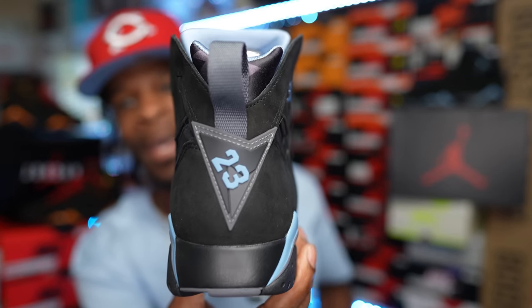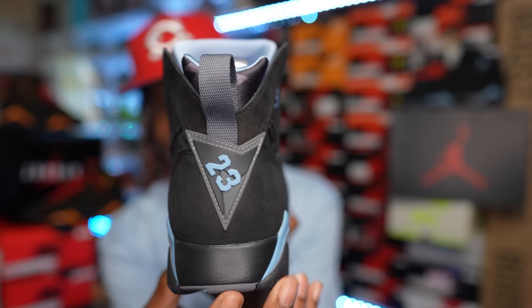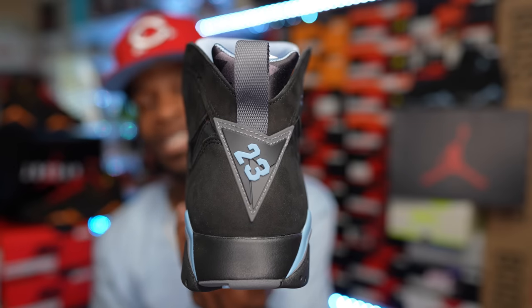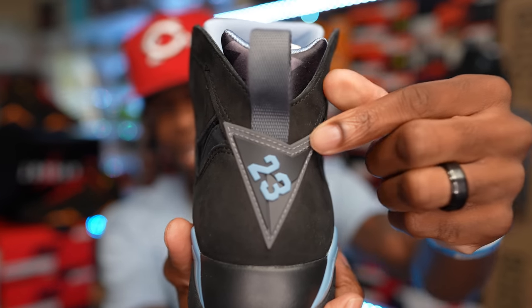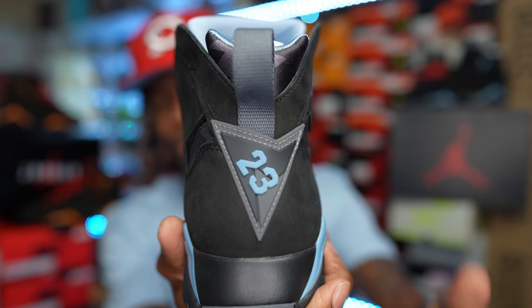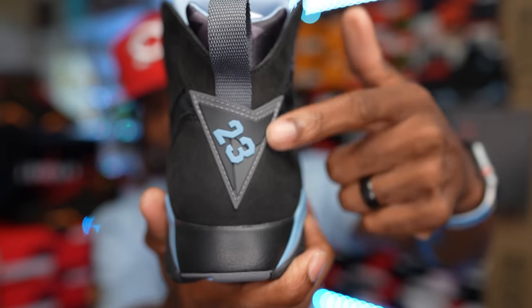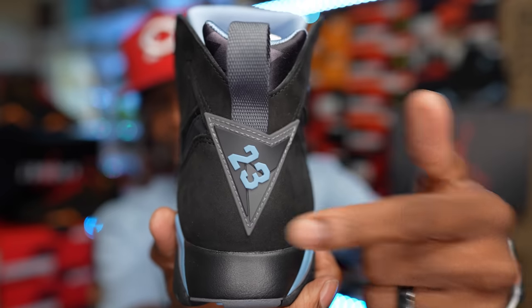Taking a look at the back, man, I seen on Instagram a lot of people did not notice that there was a number 7 on the back heel tab of Air Jordan 7. So if you are one of those people who did not know that, let me shed some light on that, y'all. So right there in the black outlining, as you can see, is a 7, a number 7, y'all. So you do get 7s on the back of Jordan 7s. It's not just like an upside down triangle. Inside of that little pattern is a number 7.